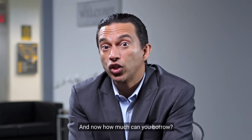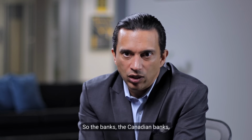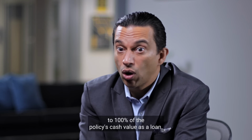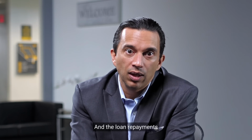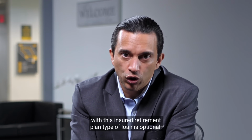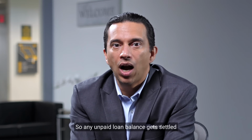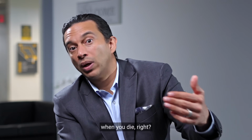And now, how much can you borrow? So the banks, the Canadian banks, will typically lend anywhere from 75 to 90 to 100% of the policy's cash value as a loan. And the loan repayments with this insured retirement plan type of loan is optional. So any unpaid loan balance gets settled when you die, right?